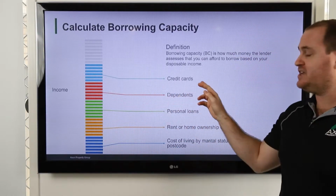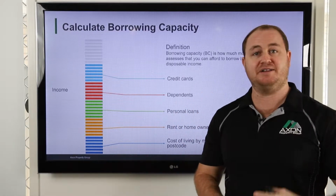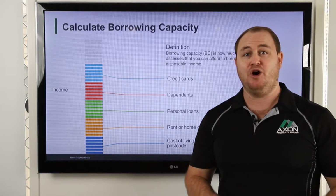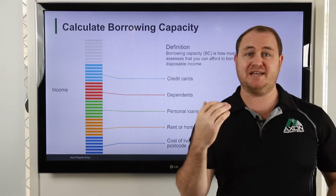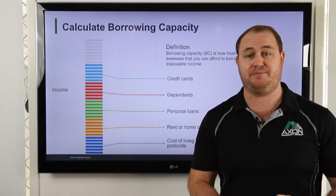And then credit cards. The banks know that you have the capacity to draw as much off that credit card as your maximum limit. So they'll actually apply up to a 5 times multiple on your credit card limit. So if you've got a $5,000 credit card limit, they might take $25,000 off your borrowing capacity as well. So that can really hurt your borrowing capacity.